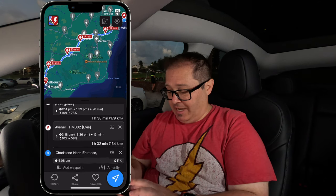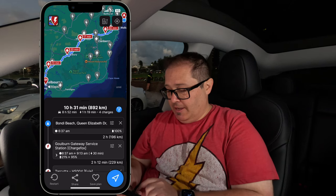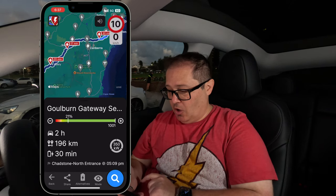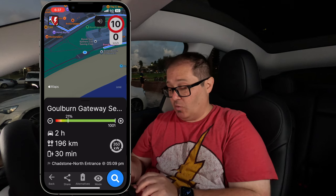You get the basic idea, and you can change this. You can say, no, I don't want to go there, I want to go to another place. Then I can just tap on go, and you can pop your phone up where you put your phone, and it'll actually do navigation. It'll do maps for you as well.